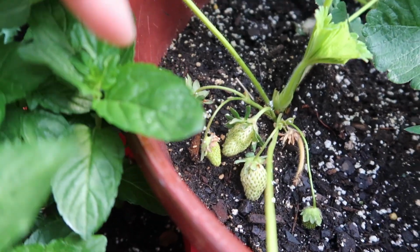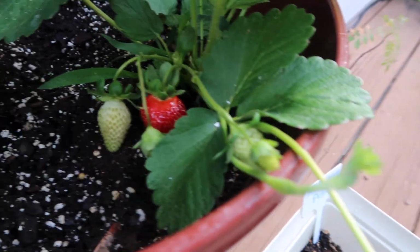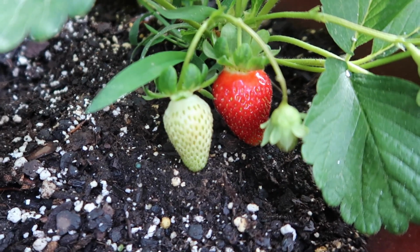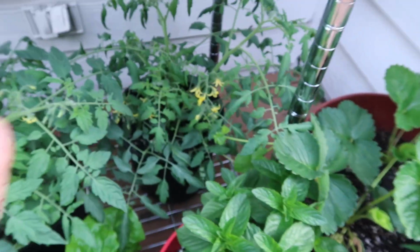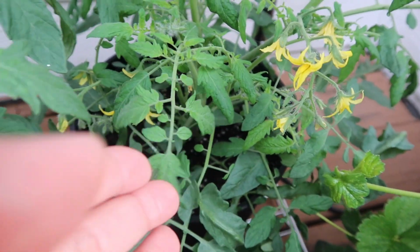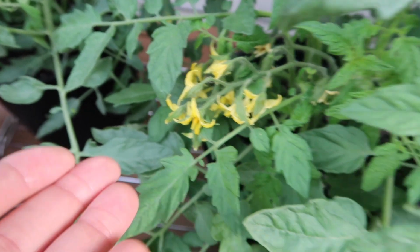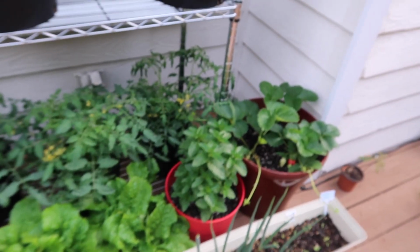Look, this one is also getting the color. Marvel, no, away baby. So look how many strawberries are there. That one is almost ripened, ready to eat. This one is getting the color now. And these are all the tomato plants. Look how many buds are there in the tomato plants. Look at all this. This is all gonna be tomato soon. Marvel, leave it.